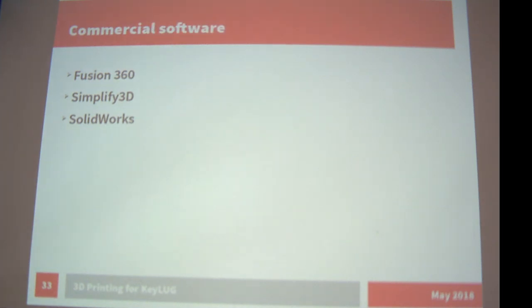Most software you should demonstrate only works with the extrusion method, or do they do other methods? We do other methods too. We use it with CNC machines too.